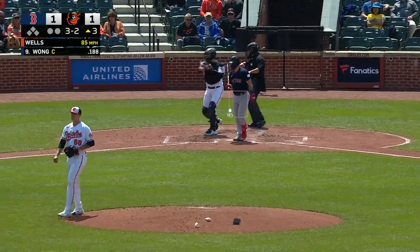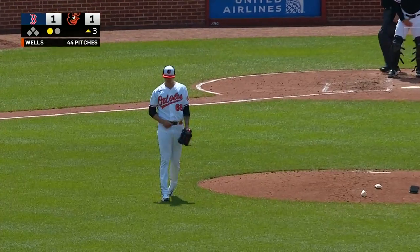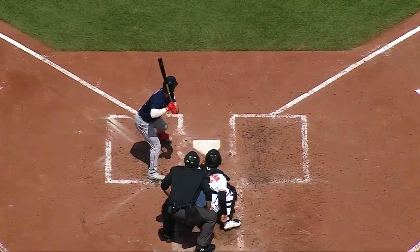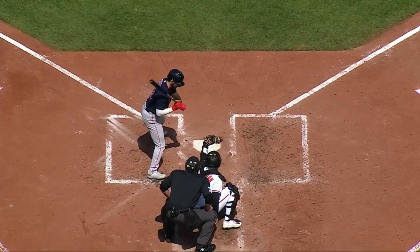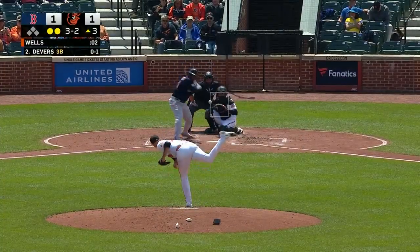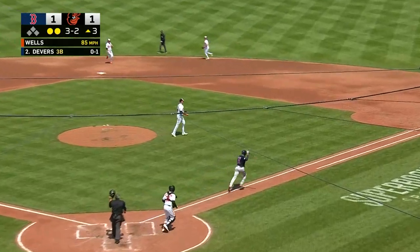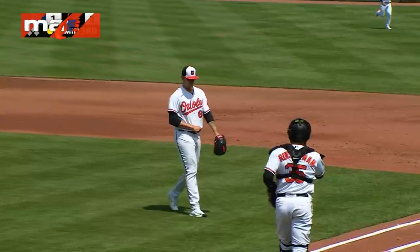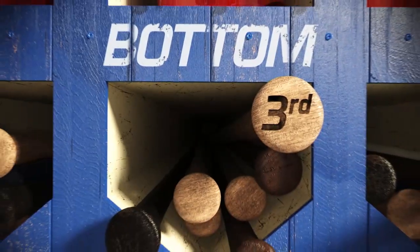Oh, nice pitch. Great changeup. That'll paralyze you. Cutters, sliders, fastballs, and then the 3-2 changeup right on the corner. And another changeup here, and another ground ball back to Wells. Devers slams the bat. Wells throws the ball, and Tyler's through 3.